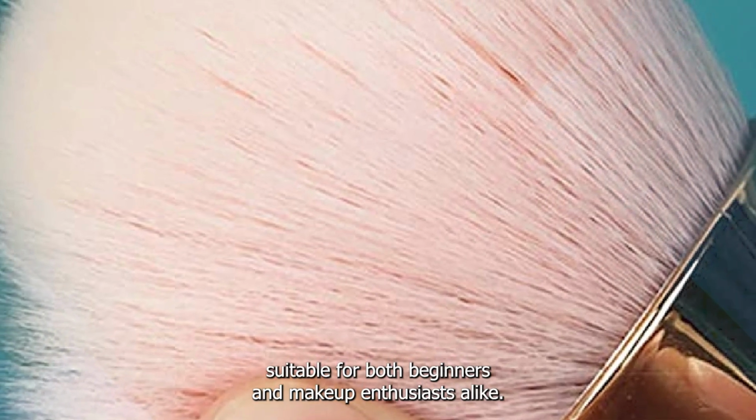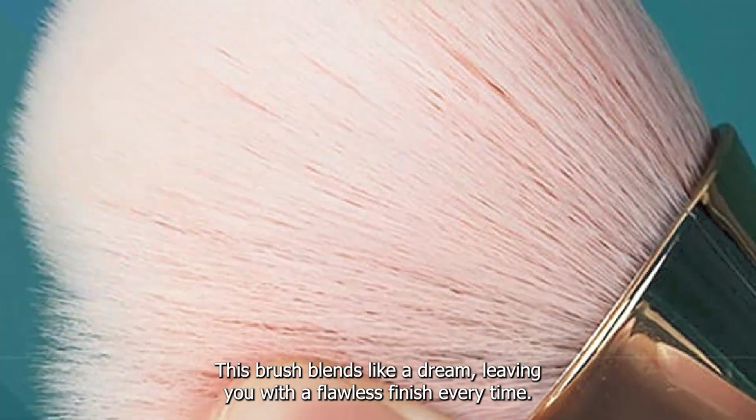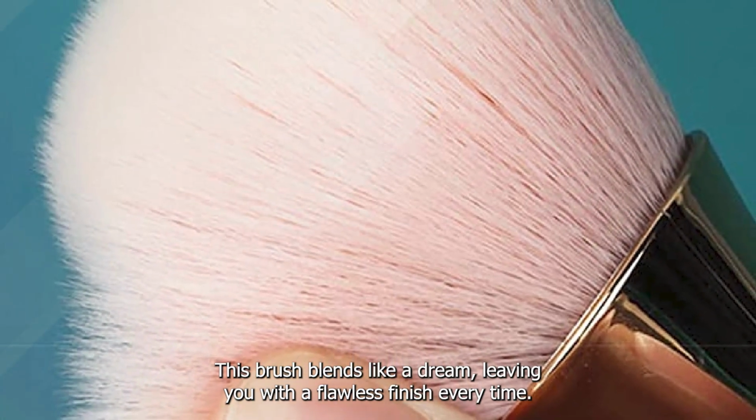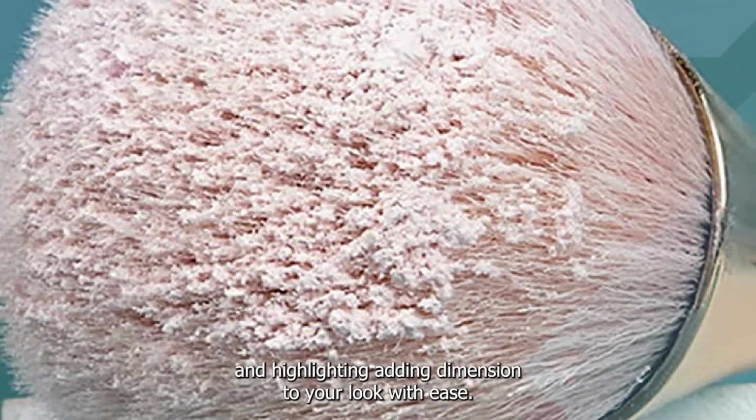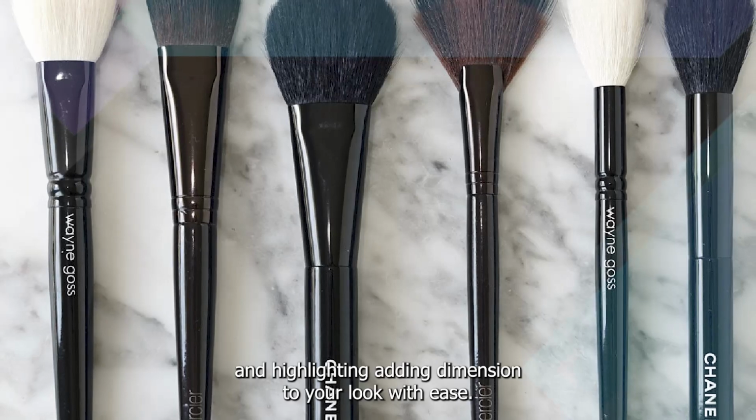Usability. Suitable for both beginners and makeup enthusiasts alike, this brush blends like a dream, leaving you with a flawless finish every time. Its versatile design also makes it ideal for contouring and highlighting, adding dimension to your look with ease.